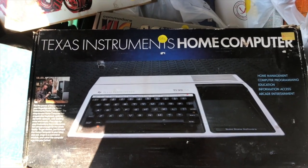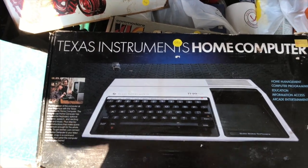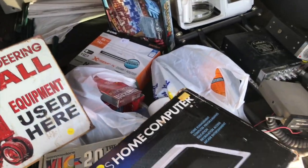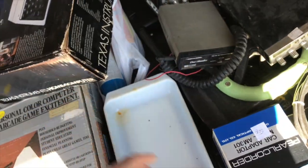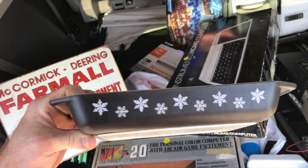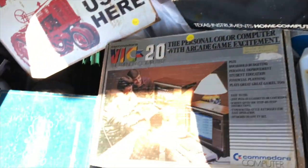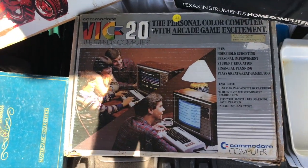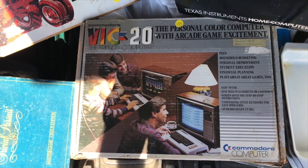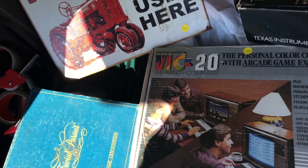Here's that TI. It's a TI 99/4A. It's in the box. It's got the original packing in it. Pretty good shape. I got 3 of these. That's that rare pattern there. They're in decent shape. And here's the Commodore, the VIC-20. It says it's got 6 bulk pack programs with it too.